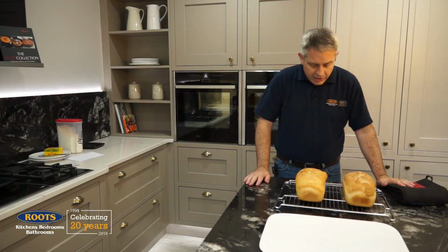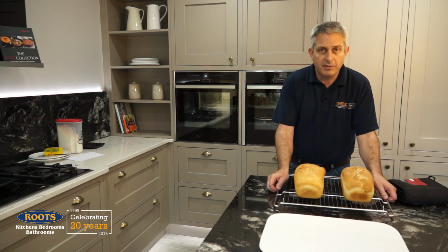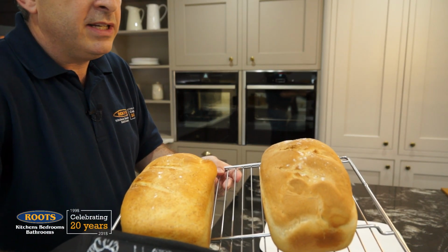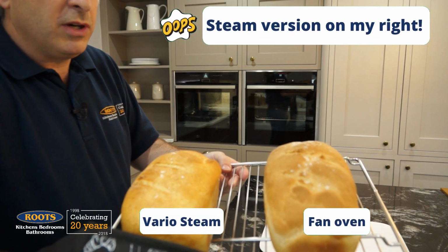What do we think? So I'm looking at these 2 loaves and, oh, that's interesting. I'm not sure what the colours will be like on the screen as you see it. So in this case, the steam one is on the right. Yeah, it looks slightly more golden, I guess, doesn't it?